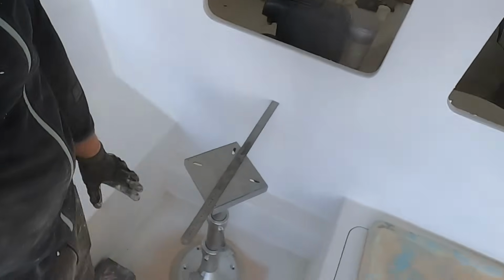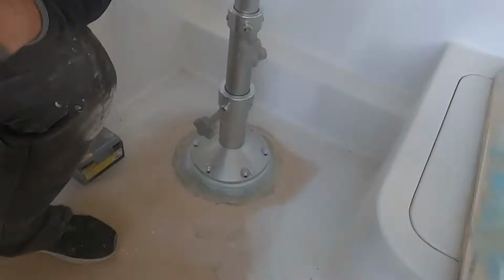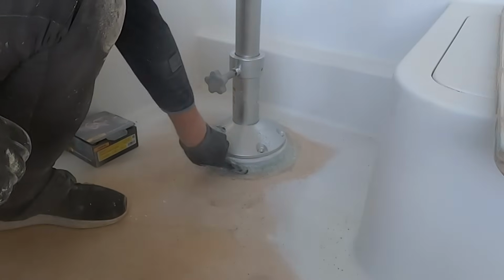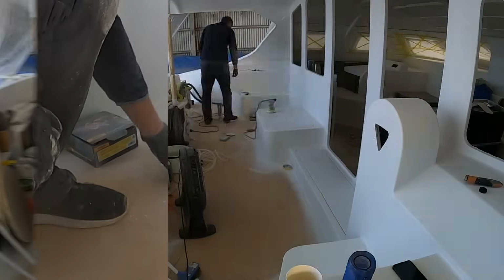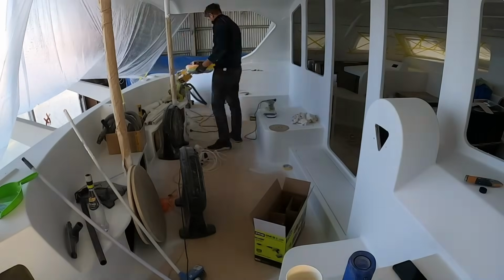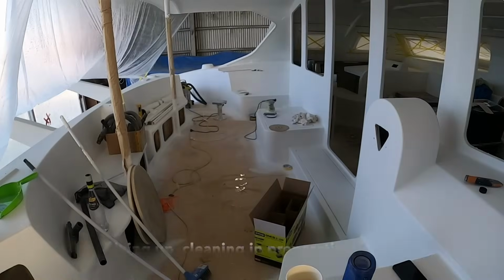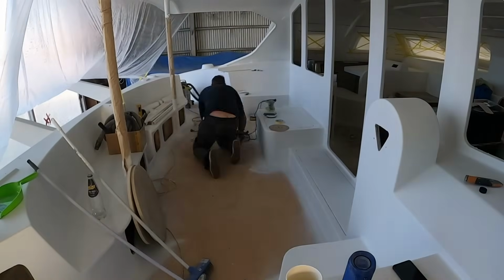So this is pretty good actually. It turned out better than I thought, so it will need a little bit of fairing. But wait, does this look like we are ready for it? Before we can actually do that fairing, there is some cleaning and tidying up to be done.